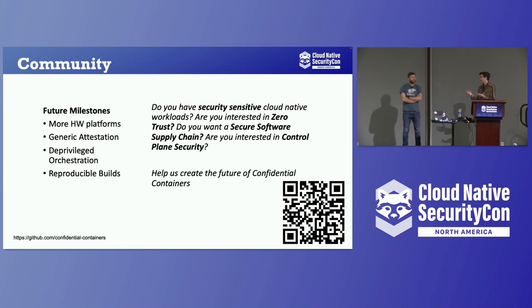There's a ton of security projects that have been talked about. Let's just go down the list. Do they fit with confidential containers? What does it take to bring these together? We want to know that about your project, how it can fit with confidential computing. We want to be the people who figure that out.